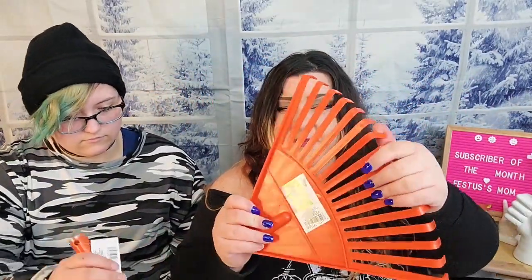And then there are attachments for the pole. So, you have this little rake here. It's a leaf rake. It is plastic, but I think this is really good quality for $1.25, and this is something I would use in my flower beds when I'm needing a smaller leaf rake, not like the big wide one you use on your lawn. And you want to show them that? It's a little handheld.